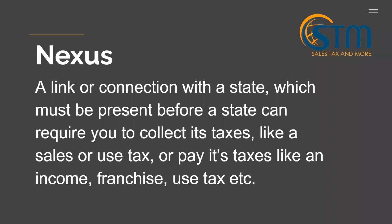Let's start with the definition of Nexus. Nexus is just a fancy word, and it means link or connection. When we're talking about taxes, it's the link or connection that must be present before a state can require you to do anything. For example, before a state can ask you to collect a sales or a vendor's use tax, or pay its taxes like an income tax, a franchise tax, or a consumer's use tax, you've got to have some sort of link or connection with that state. And we call this link or connection Nexus.